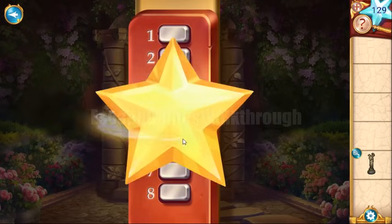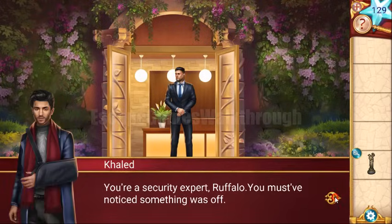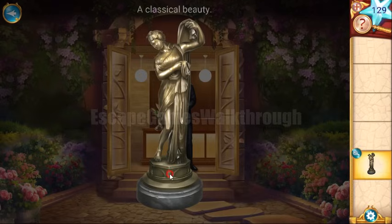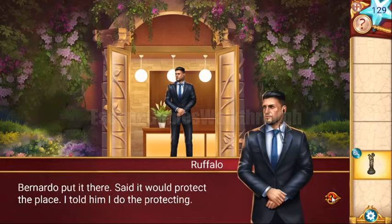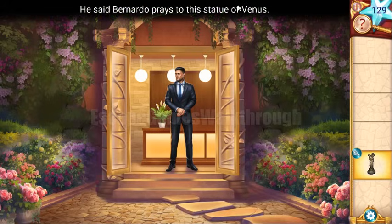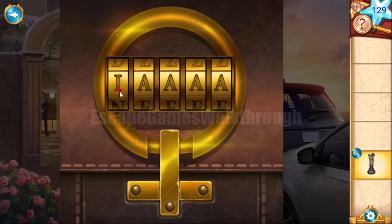And the door is opened, and we can go in, but here's Ruffalo. So our task now is to talk to him and give him proofs that his boss is a culprit. Okay, let's look for the statue. We'll show it to Ruffalo, so he can tell us that this is the statue of Venice. So here you can say Venice, and we need to treat the word Venice as a password to open this case. V E N U S.